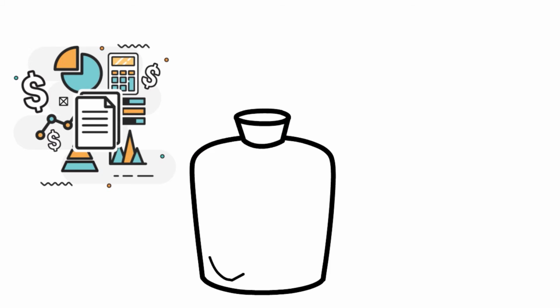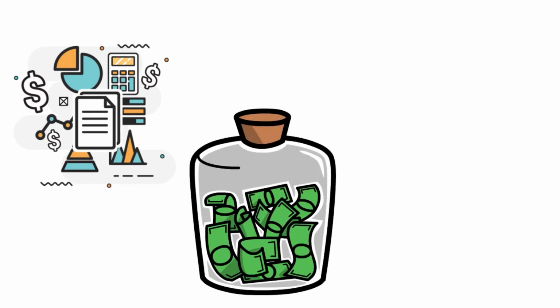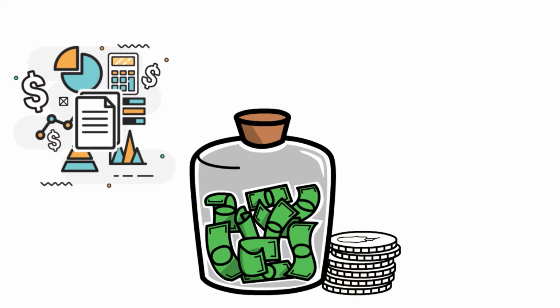Now, transaction fees are kind of important because they can actually eat into your profit. And you might say, oh, this is only 1%, but 1% of 1 million is 10,000. So that's a lot of money here. 2% of 1 million, that's 20,000. So these pennies and dollars, they do add up.